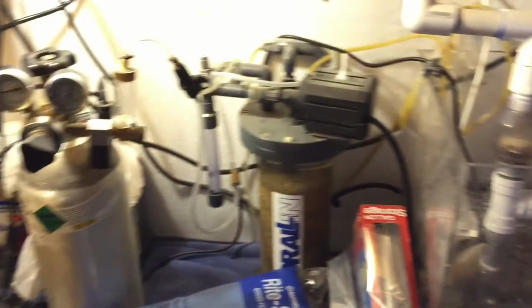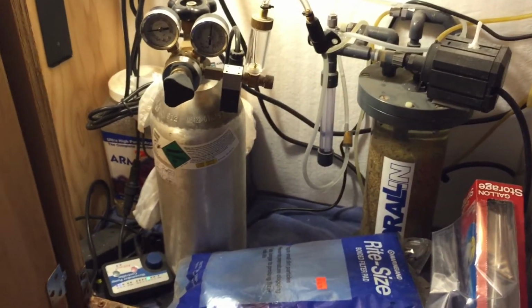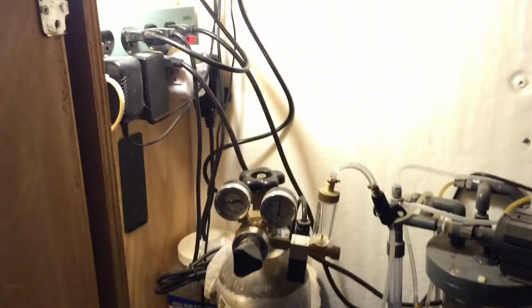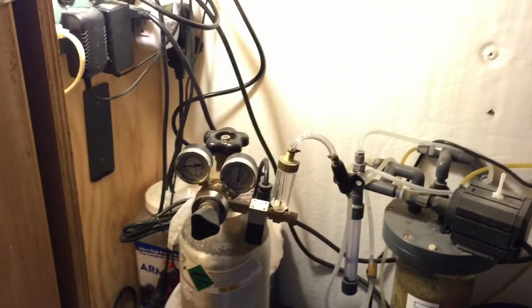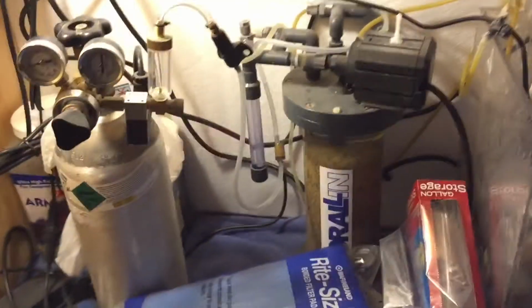But yeah, I'll probably just clean all this equipment up and store it in a box until I'm ready to get a bigger tank. Who knows, it might be sooner. I might even keep that nano set up and have another big tank. But yeah, that's pretty much all that's left down here.